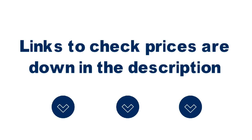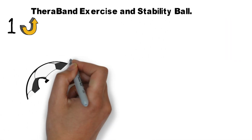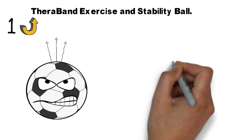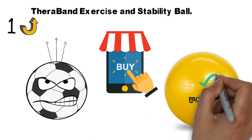Starting off with the best overall exercise ball, we have the TheraBand Exercise and Stability Ball. One common complaint among exercise ball fans is the inability of the ball to hold air over time. As air ekes out of the ball, it loses its firmness and becomes difficult to use. Luckily, the TheraBand Exercise and Stability Ball is one of the thickest walled balls you can buy, and it holds air longer than most of the competition.